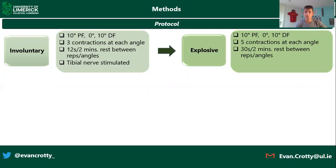After the involuntary contractions, participants performed voluntary explosive contractions, again at the same 3 angles. However, 5 contractions were performed at each angle, and the 3 best were analysed. The 3 best were chosen as the 3 with no counter movement prior to the contraction, and the ones with the highest peak slope. 30 seconds rest was given between contractions and 2 minutes between the joint angles.